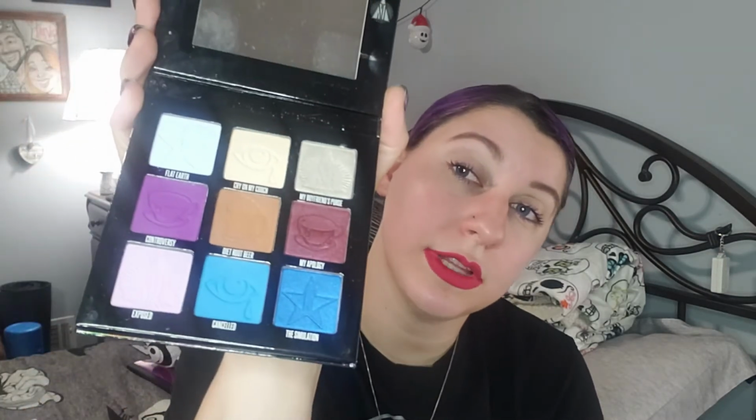So they came out with 2 versions of the mini, and this is the first mini that I bought. I did not purchase the second mini. I really didn't care to purchase it. I was happy with the first one. So this is what the first one looks like. It is not a lot.